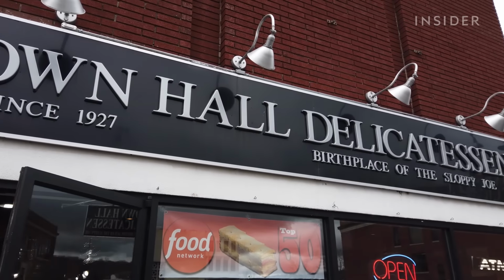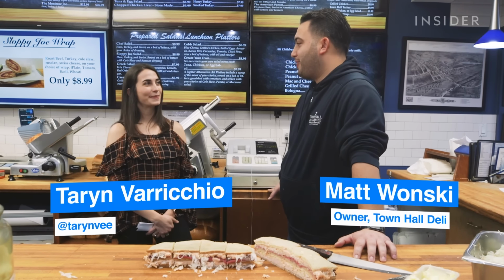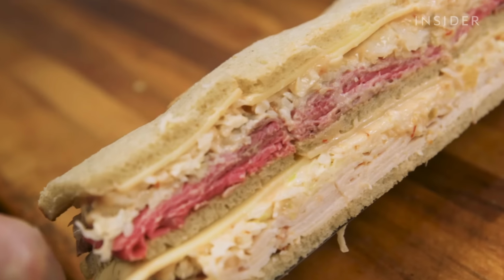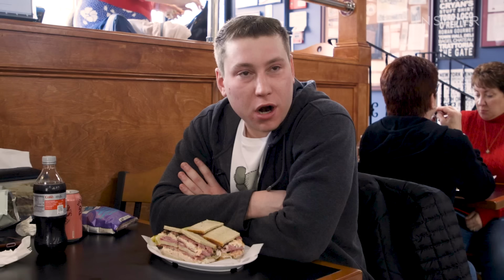Are people ever going to order a Sloppy Joe and are confused? Yeah, they think they're getting chopped meat on a bun for sure. They have no clue. Do you tell them? You can kind of tell right away who knows and who doesn't know. The people that don't know, they'll say, make sure it's not too hot, and then you'll know right away. It's a cold sandwich. What do you mean? Sloppy Joes are a part of our DNA.